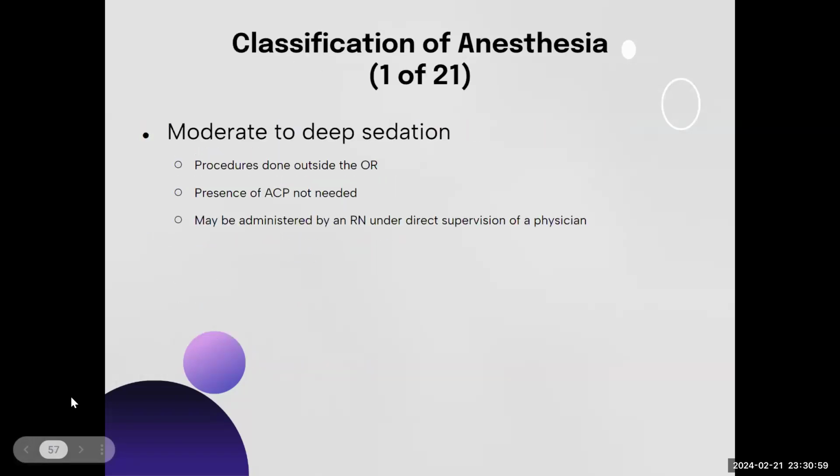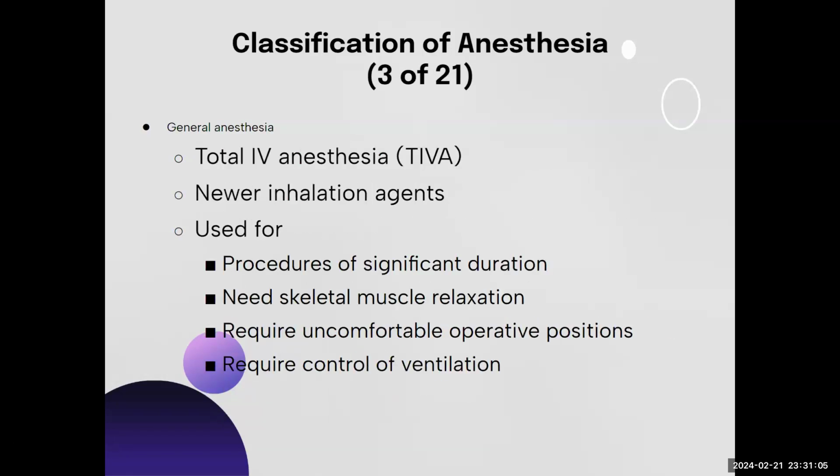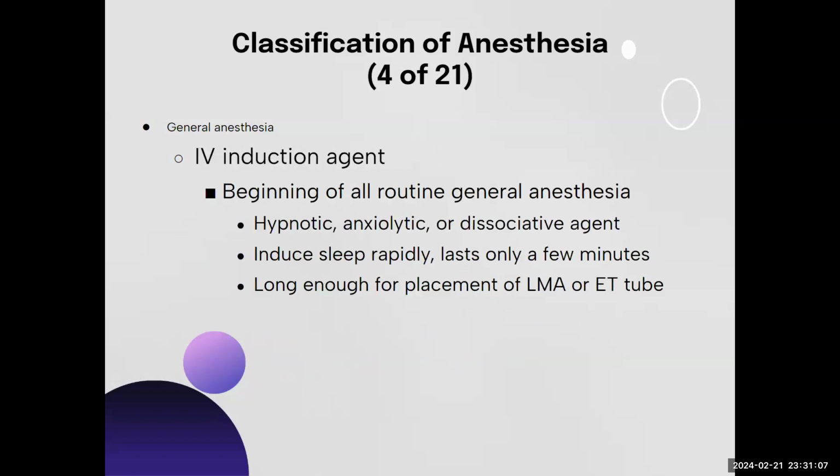And so sedation, different types of sedation, inhalation agents, general anesthesia. So for C-sections, they're doing an epidural or sometimes a spinal, not general, unless it's an emergent situation. But a lot of the surgeries that we've seen in these case studies in the PowerPoints would be general anesthesia and probably some type of balanced anesthesia.